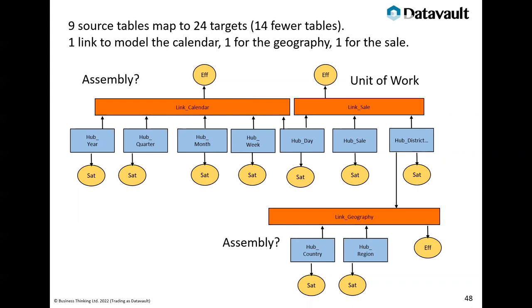We also have a geography assembly. We have districts, countries, and regions. And finally, we have this business event, the unit of work, which is our sale that's been made. And that's the sale was made on a day inside a district, and then the whole assembly works here and reduces the volume of entities on here quite significantly. But we can go further than this, obviously. So let's have a look at what we can do.